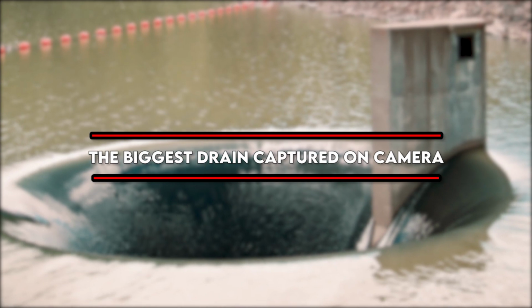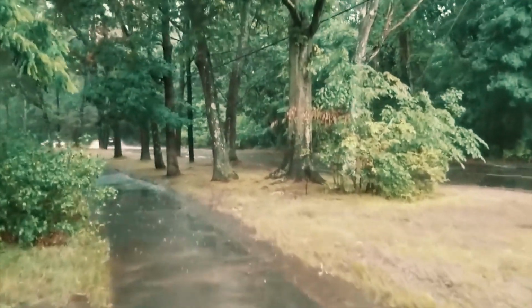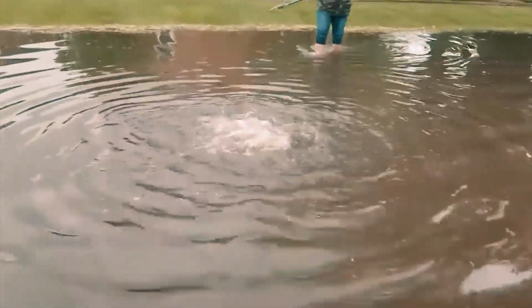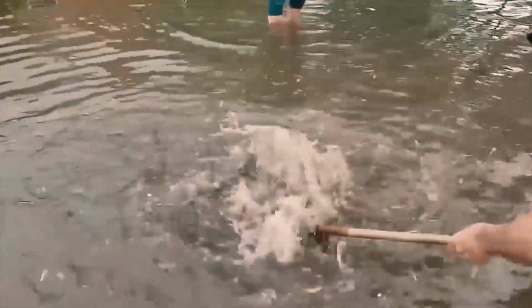The biggest drain captured on camera. Our hero happens to be a YouTuber with the pseudonym Post10. He arrives at the crime scene where he finds a massive street flooding. He immediately notices how the flooding has engulfed the entire road, spewing over to the sidewalk and moving all the way to the forest. Because he isn't familiar with the area, he concludes that he needs to discover where the drains are so as to clear out the water.